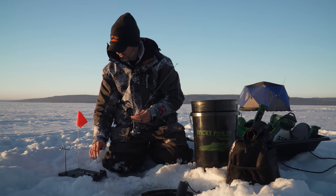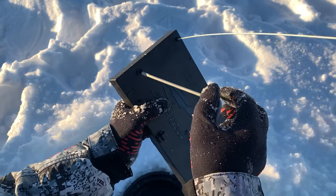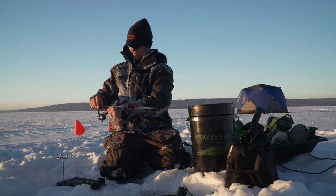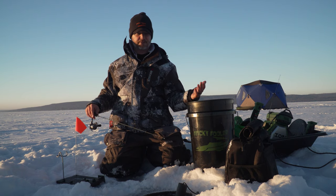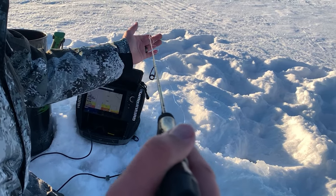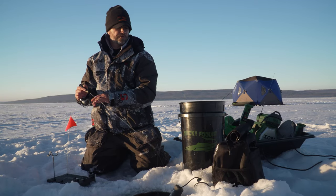Got the fooler set up here. Got your flag, rod holder, and your tension arm. These are really simple. It takes literally 2 minutes to set these up. I got the Hummingbird in there to pick up my presentation on the way down so I know what depth I'm at, but relatively out here, most of the perch are caught pretty close to the bottom. So we're gonna have it within 1 or 2 foot. I just wanna make sure I can see where I'm at. Drop her down. I'm about 2 feet from the bottom.